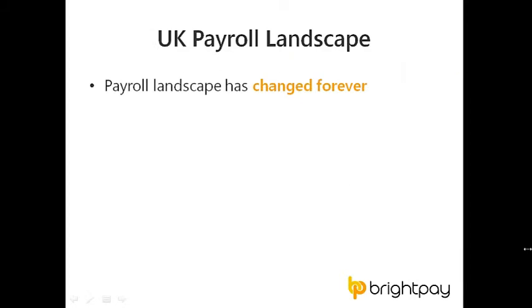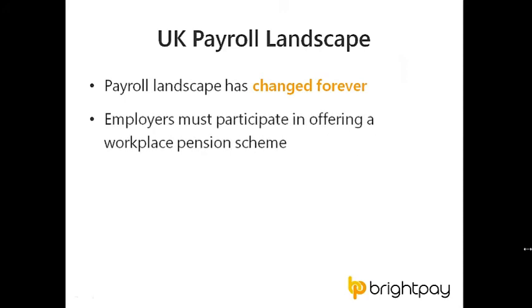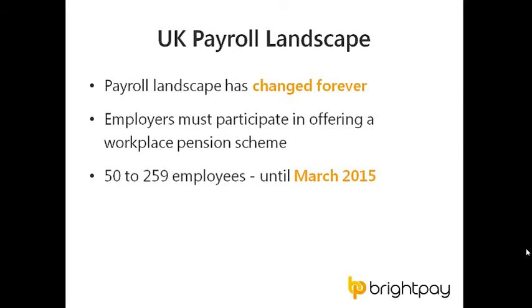So you can't argue that the UK's payroll landscape has changed forever. The introduction of AE has brought and is bringing employers kicking and screaming into participating in a pension scheme. According to research conducted by the Pensions Regulator, medium-sized employers who have between 50 to 249 employees will continue to reach their staging dates up until March 2015, and small and micro-employers with up to 49 employees will start reaching their staging dates from June 2015. And all of this on top of another recent hardcore change, RTI.